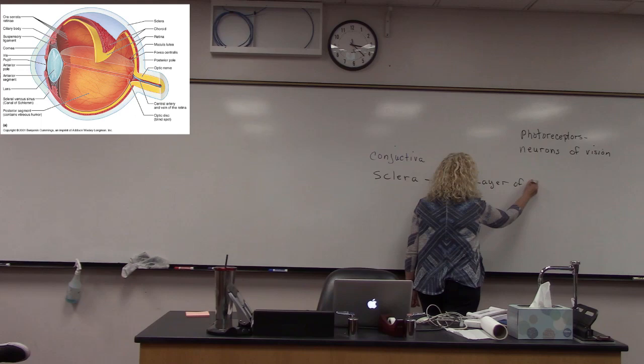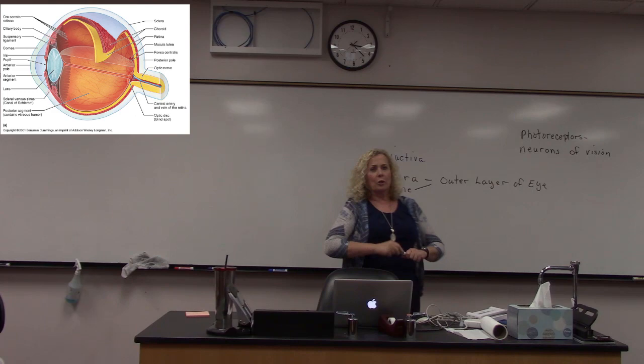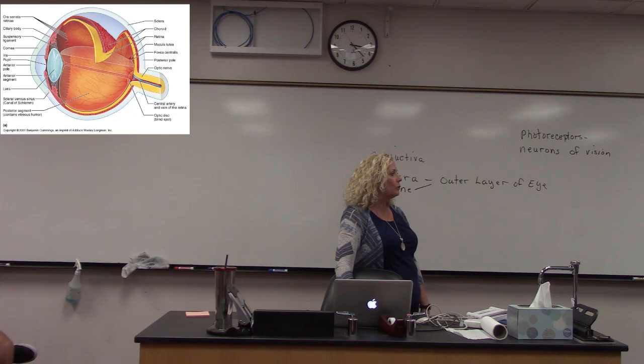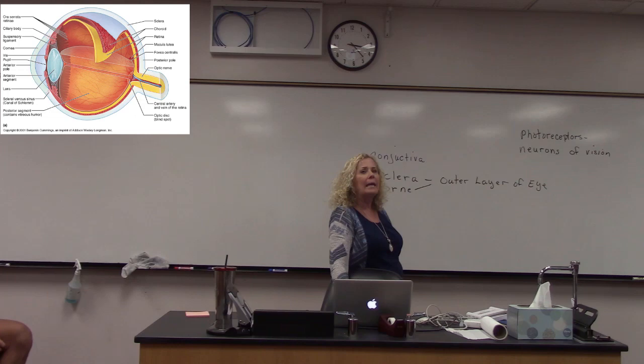Also part of the outer layer, and it attaches to the sclera, is our cornea. So the cornea is under the conjunctiva on the front of the eye. So this is the cornea of the eye. It's directly attached to the sclera of the eye. Now when light enters into our eye, it's going to enter in through the cornea. Okay, our cornea is clear. Light can get in very easily through that cornea. It cannot get through the sclera. So light can't come in through the sides of your eye because the sclera is too thick. That also means that once light enters into the eye, it can't escape through the sclera either.